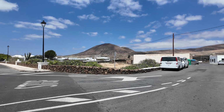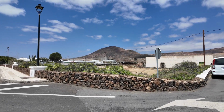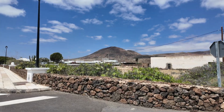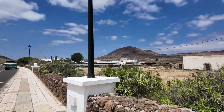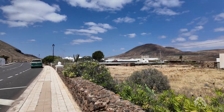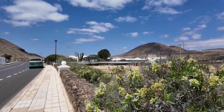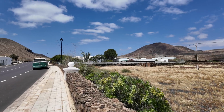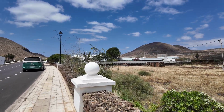And I do love the view of the hills from here, and you can see the terraces in the distance there, which were once used to grow lots and lots of food to eat, potatoes, tomatoes and so on, but sadly are now neglected, and a lot of those things, although they're still grown on the island, a chunk of them are imported now.